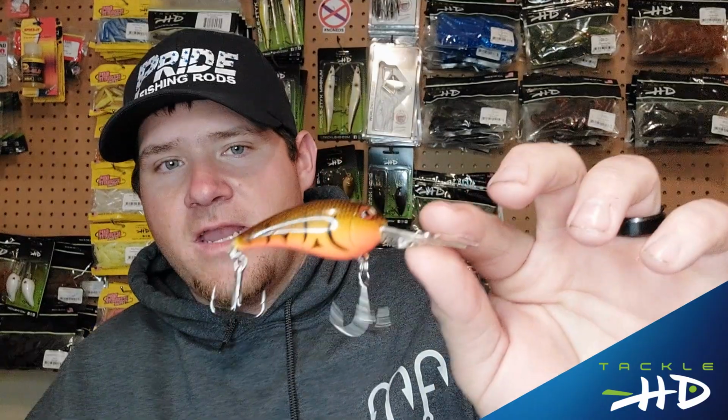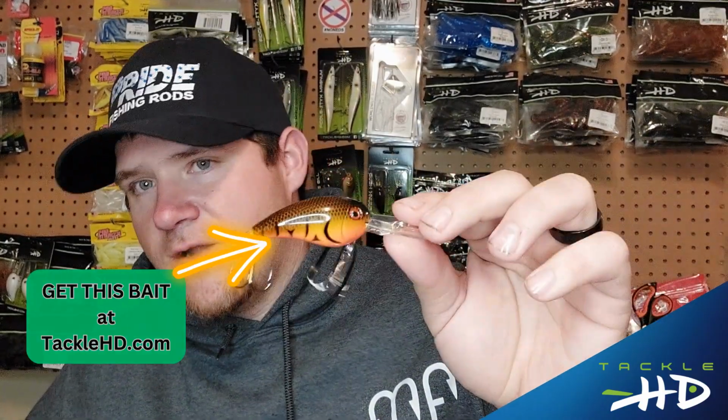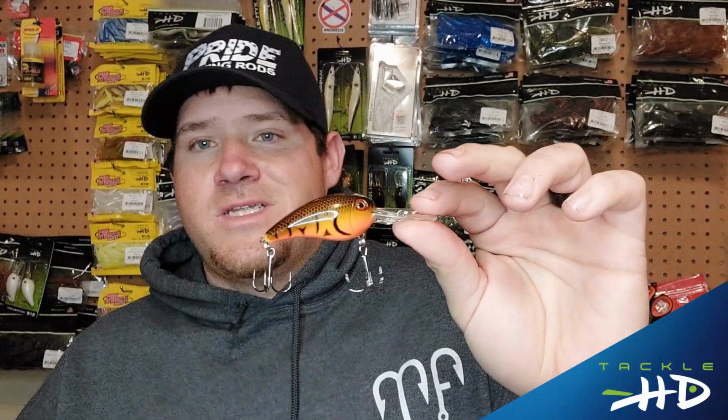Tackle HD crankhead. Had to go with the orange crawl here, a little dirtier. A lot of dirty water up there. Cranked it around in that 7 to 10 foot. Reason we didn't crank any shallower than that is there's lots of moss on Pomme de Terre Lake right now. If you throw much shallower than 6 foot with a crankbait, you're going to catch a bunch of moss. But if you fish outside that moss line, you can seem to catch a few on a crankbait.